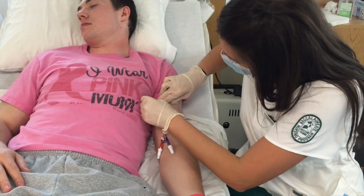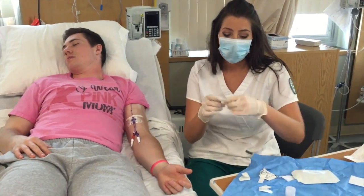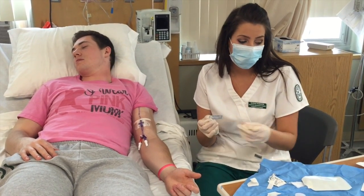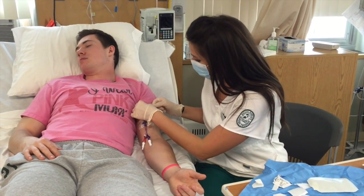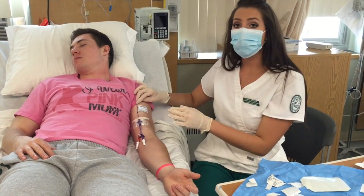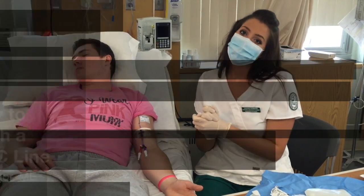to keep it secure. Now it's also important to write your initials and the date on here so they know when the next dressing change is going to be. So I'll put it right here, easily visible. And then when this is complete, you need to make sure you document the whole procedure in the patient's chart.